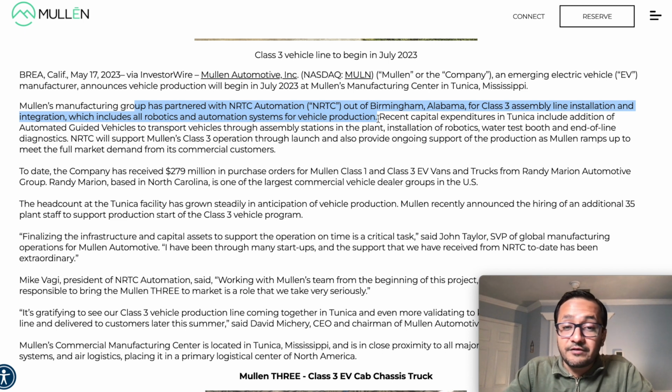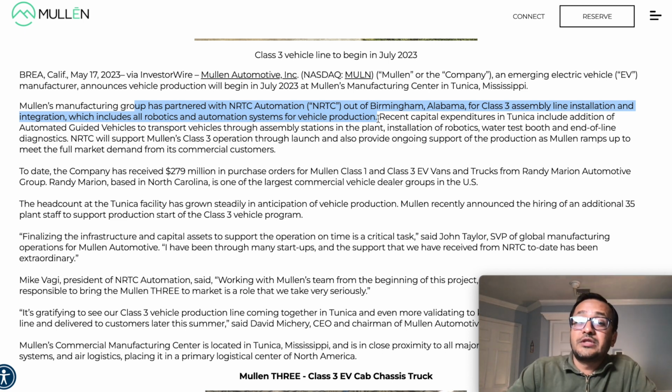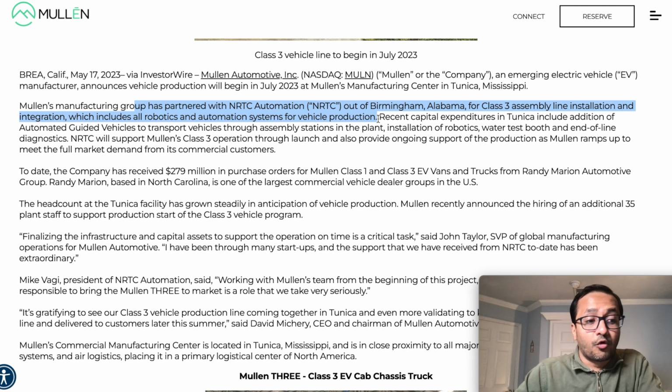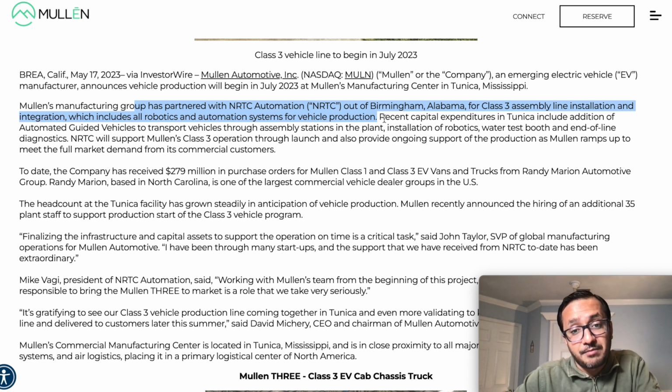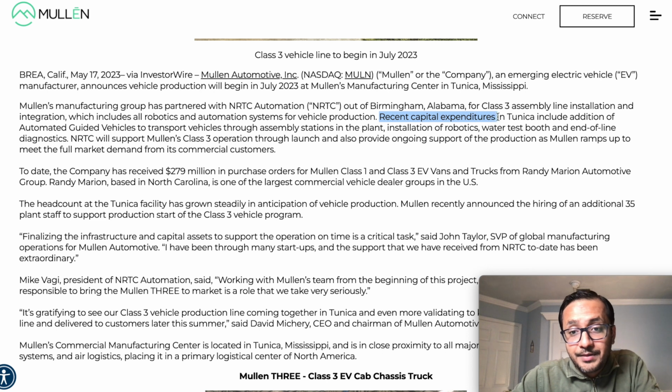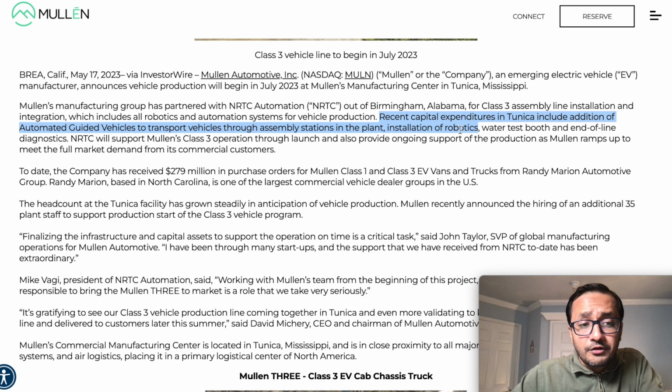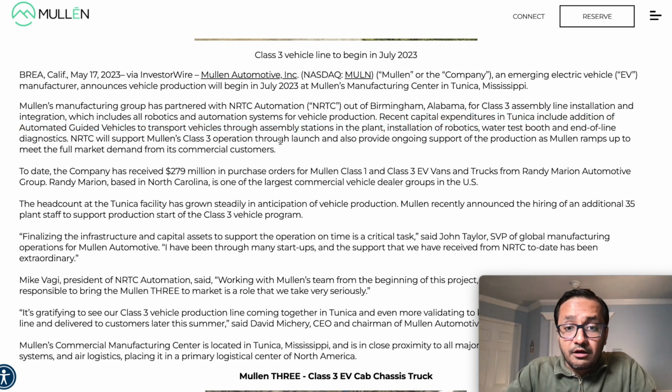They have delivered the first product, as you already know, so they might get back some enhancement or feature requests or some utility updates, so on and so forth, and they're partnering with Randy Marion. Now, recent capital expenditures included, in addition to this, a guided vehicle transportation vehicle through the assembly station plant. Basically, they are going to use automation and robotics. NRTC will support Class 3 operations through launch and also provide ongoing support, which is amazing.